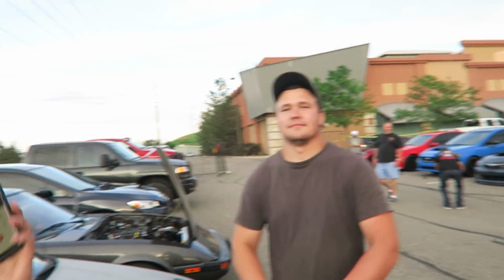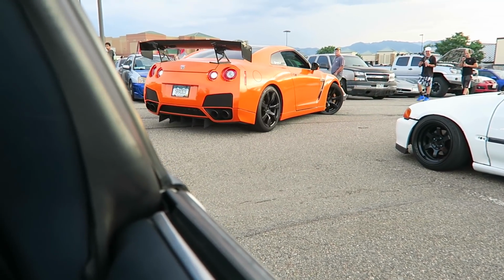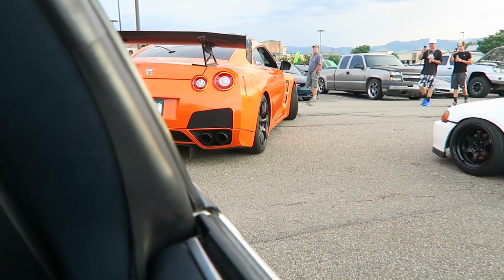But yeah, we're getting out of here for now. Gotta go finish up the hatch, but it was fun. Super dope to meet Cleetus. That was sick. Yeah, it's sick as fuck. Well, Charlie's busy on the phone, so goodbye. And right as I'm about to leave, we got this dope GTR backing in right next to me. This thing's sexy.